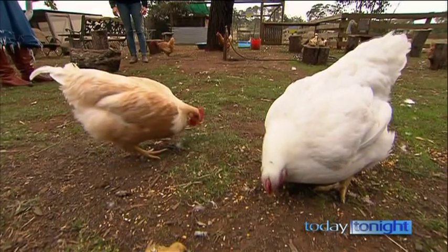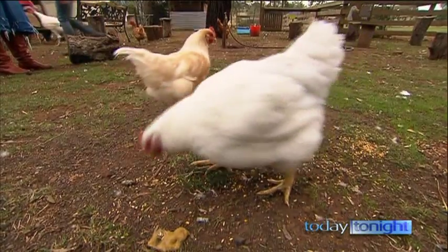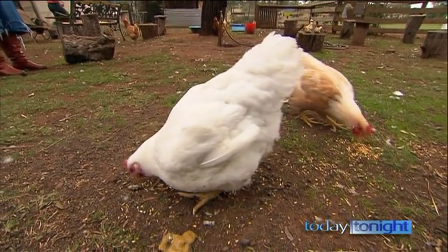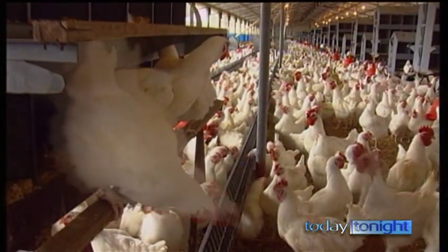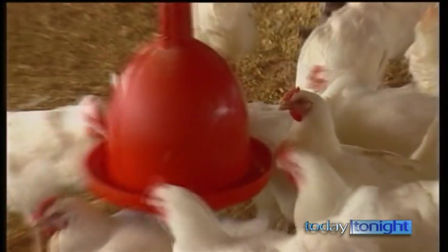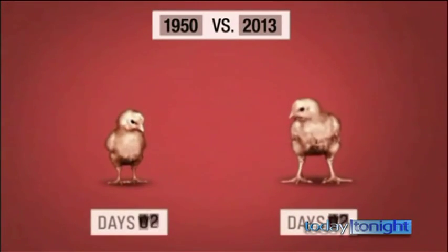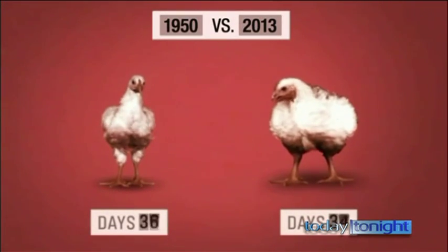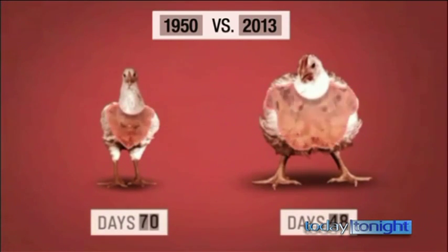That's right. These chickens are the same age, but you'd never know. Both 5 months old. The white one has been selectively bred to grow faster than nature intended. The commercial ambition is so it's bigger for our plates. Broiler chickens, the ones we commonly eat, are now raised and slaughtered in half the time they were 50 years ago. But they're twice as big.